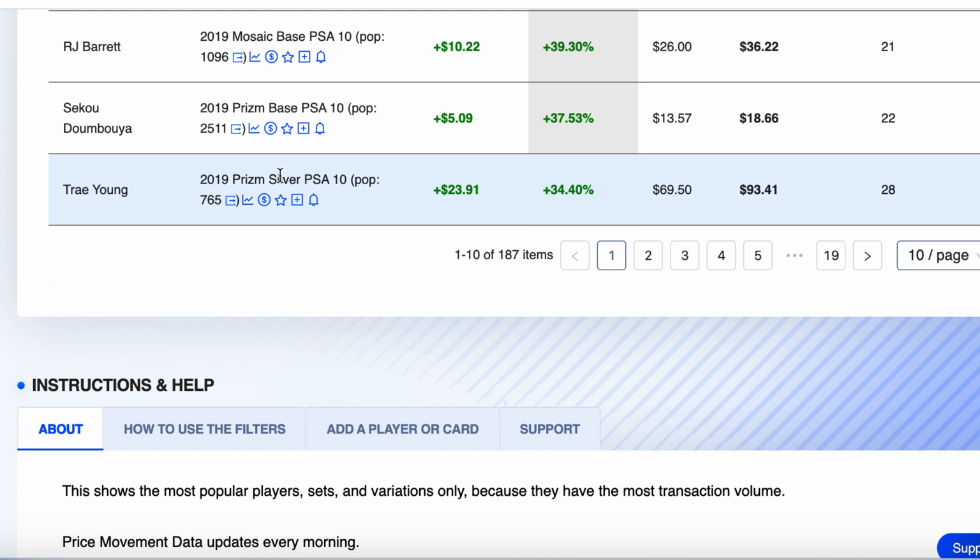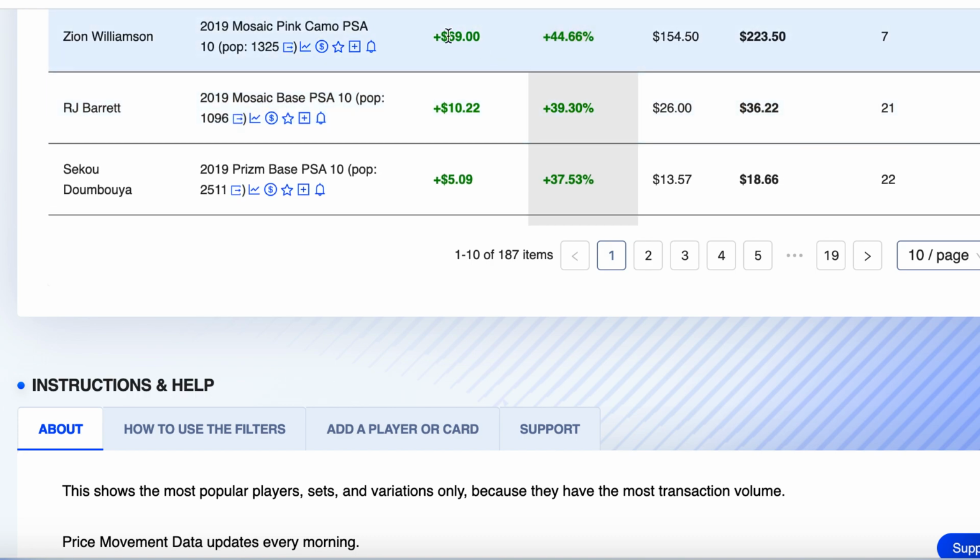We got an insert, Prism Silver. Okay, that's not super surprising because everyone's that. And we got a Prism Base, but it's super cheap. And this is a really good up-and-coming guy that hasn't played much. There's a lot of people, myself included, who think he has a hell of a lot of potential. And for it to be that cheap, it's almost like, why won't I buy that? RJ Barrett, that cheap, Mosaic PSA 10, fairly low pop count, good-looking card. He just got eliminated. Very interesting. Hold it till next season.